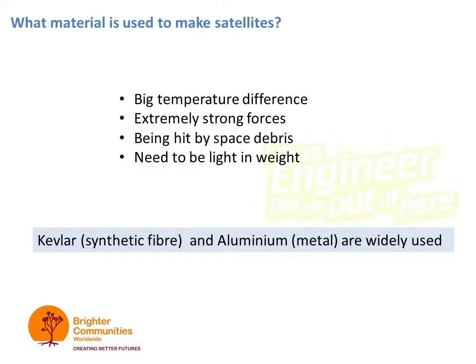There's also extremely strong forces, both when we're launching the satellite and when it's in space, so it has to be very strong. Then there's the chance it could be hit by space debris, so therefore again it has to be very resistant. But we also need the material to be very light in weight, because the heavier it is, the more expensive it is to launch and the more expensive it is to maintain and keep it. So Kevlar, a synthetic fibre discovered in the 1970s, it's very light and very strong, and also aluminium, which is very light, are widely used for constructing satellites.